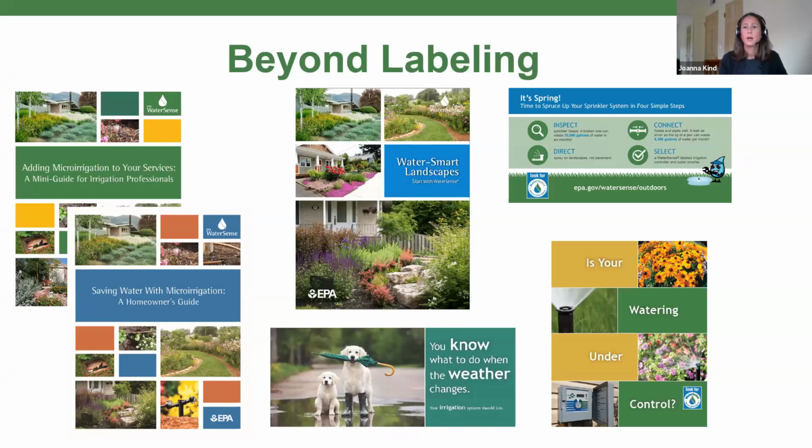For example, the ones that are publicly available up on this slide are the micro irrigation guides. It just runs through what that is and why you should use it, with a very, very high overview of design and maintenance. We have a water efficient landscaping guide, as I mentioned. Again, that's available to the public. And then I have these other pieces up here. This is just a very small example of what we can provide to utilities and other organizations that are promotional partners, along with campaigns that we run.